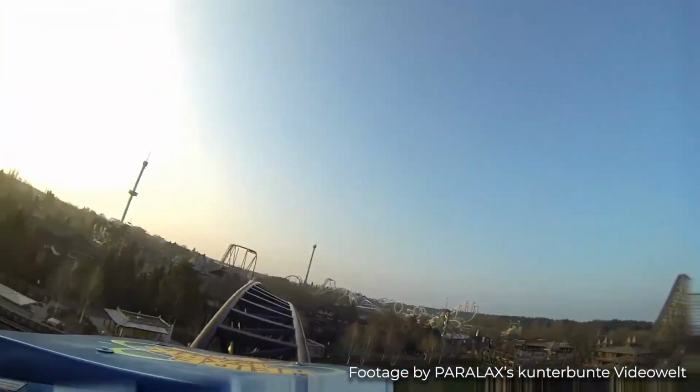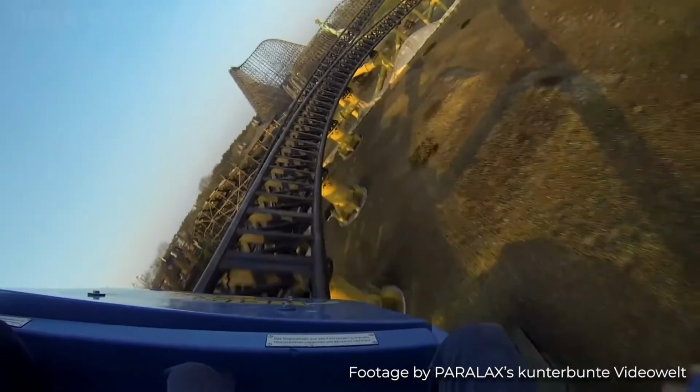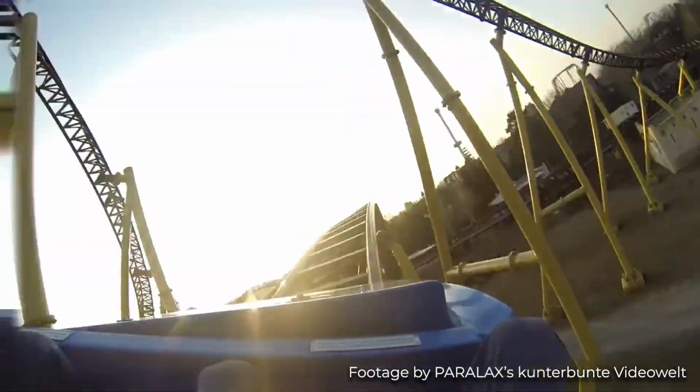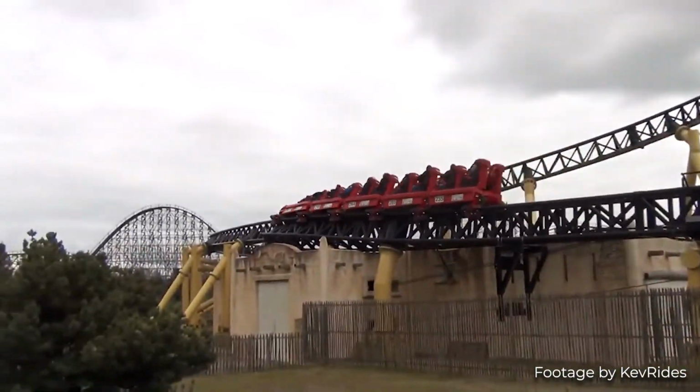It doesn't quite make my top 10 simply because I don't remember it that well, and I don't remember it being my favorite at the park either, so therefore I feel like this is a pretty good spot to put it at, but man, I hope to ride it again soon.